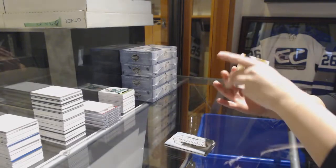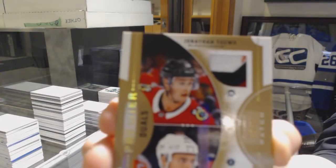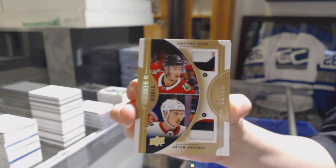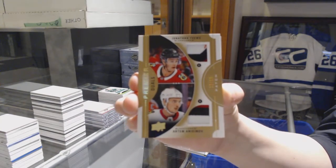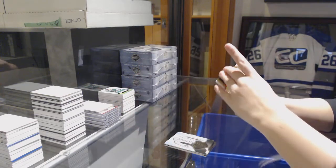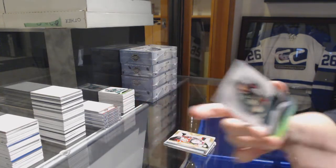We've got a Premier Duals patch, /215 for the Chicago Blackhawks, Artem Anisimov and Jonathan Toews. Yeah, Chicago really picked it up in the last two boxes. And a Luke Kunin, Minnesota Wild jersey.